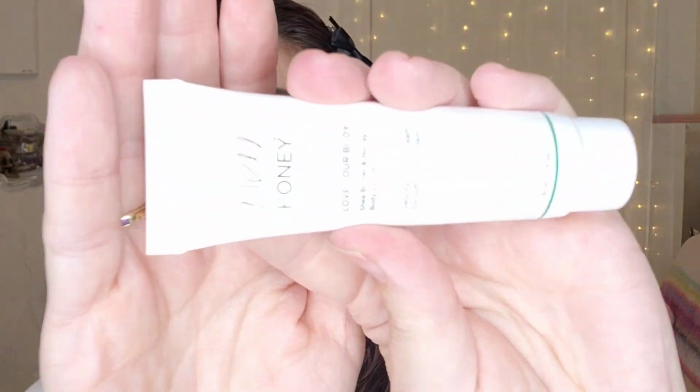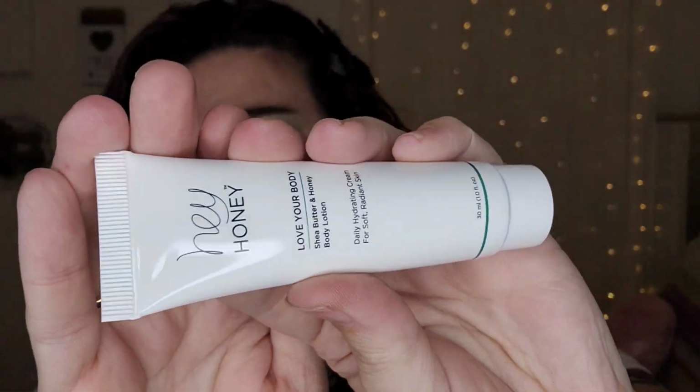Next is the Hey Honey Love Your Body Shea Butter and Honey Body Lotion. I actually got a couple of these the last time that I did add-ons, or the pop-up shop thing, and it doesn't smell good. I've been trying to use it up because I use a hand cream every single night before bed and I just keep it on my nightstand. I don't know if the honey part that's in there is not smelling as natural to me as I'm used to honey smelling, or if mine is off, but it does not smell very good. So I'm gonna maybe open this one and see how that one smells.